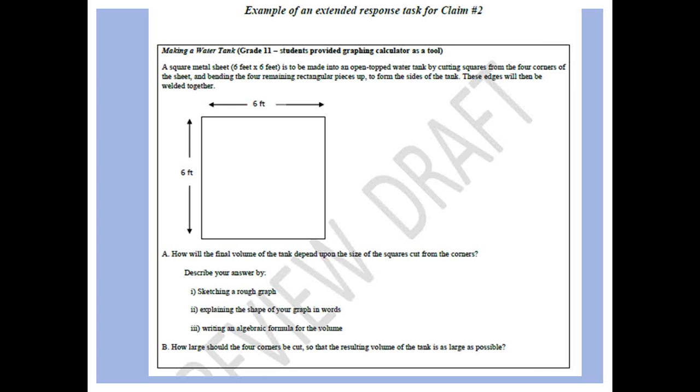I'm given a task where I have a square metal sheet. It's going to be made up into an open top water tank, so there's my water tank. I'm going to cut squares from the four corners of the sheet. So squares are geometrical shapes with particular properties. And then I'm going to bend the four rectangular pieces up and weld them together to make a tank. Here's my question. How will the final volume of the tank depend upon the size of the squares cut from the corners?